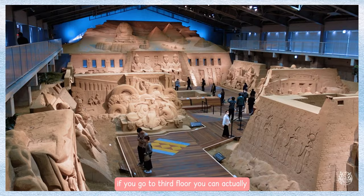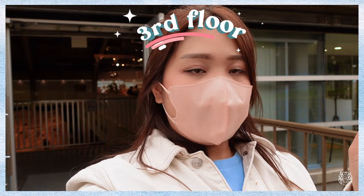On the tour, you can actually view all the sand sculptures from above. And let me tell you that every month or every season, the sculpture changes. So it's really cool to see.